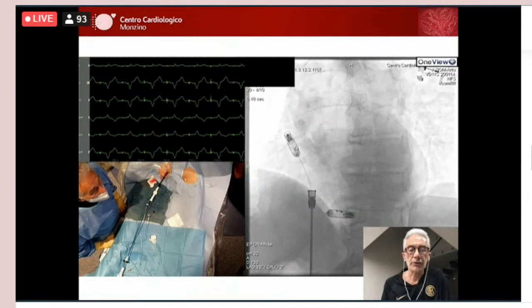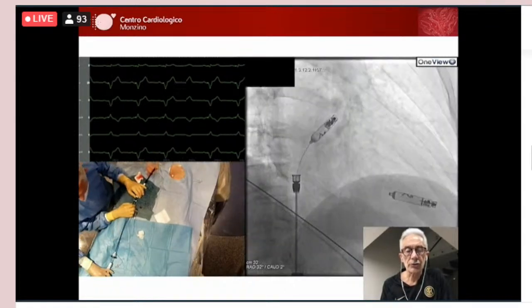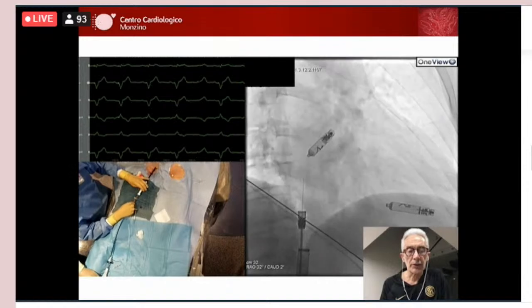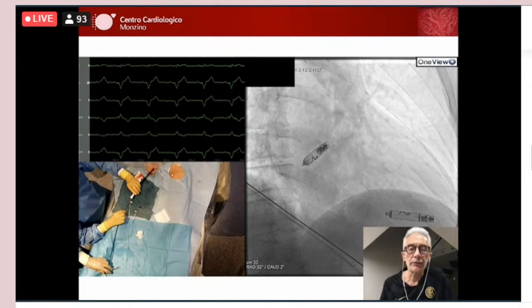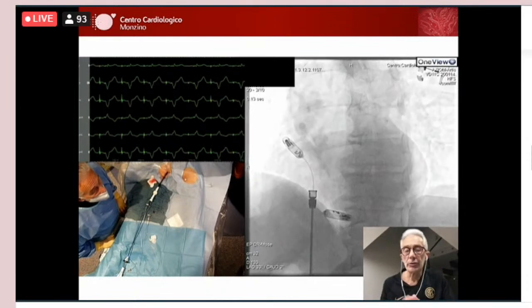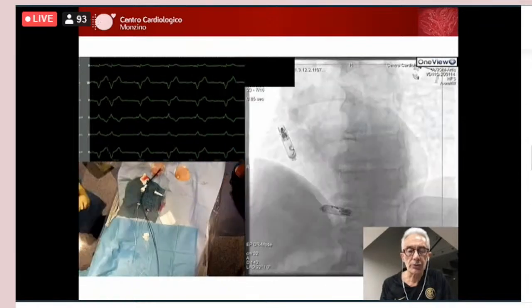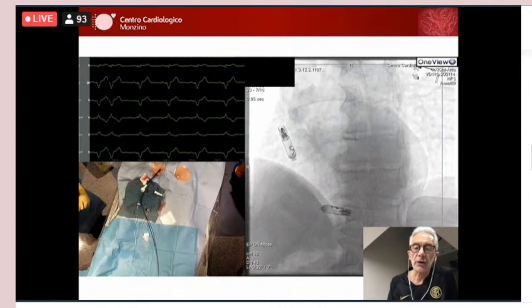You can appreciate the sensing and the impedance. And please note, in the left atrial projection, in the right oblique projection, the two devices, and actually the position of the ventricle should be much more vertical, as to improve the communication between the two. And then note the atrial motion, and finally we had a very good communication between the two devices. And finally, this is the final picture with two devices, the atrial device and the ventricle device in this patient.